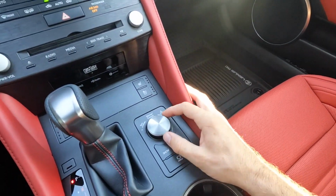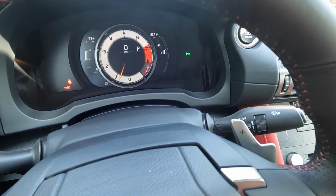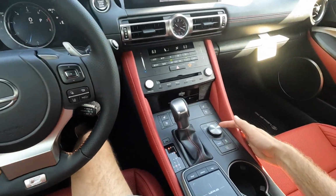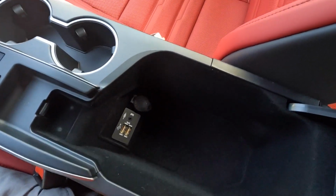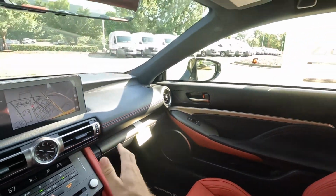Now we have a few different drive modes. So twist this once to the right, that's for sport mode. You can go into Sport S Plus, Eco's to the left, and then normal is just by pushing it down. There's a snow mode, traction control, and the auto hold, 2 cup holders, and a little bit of storage right in the middle, as well as in the glove box there.